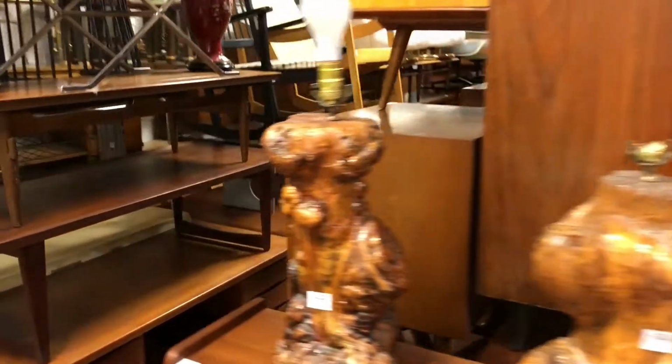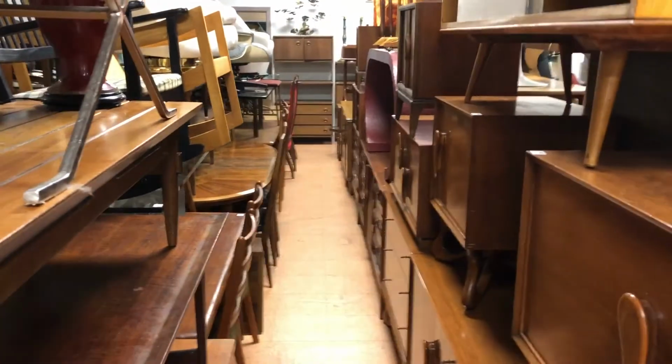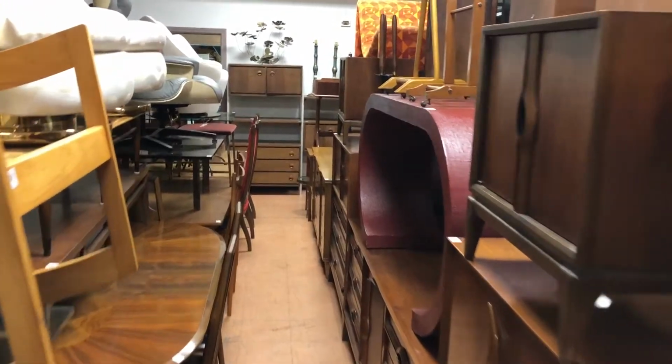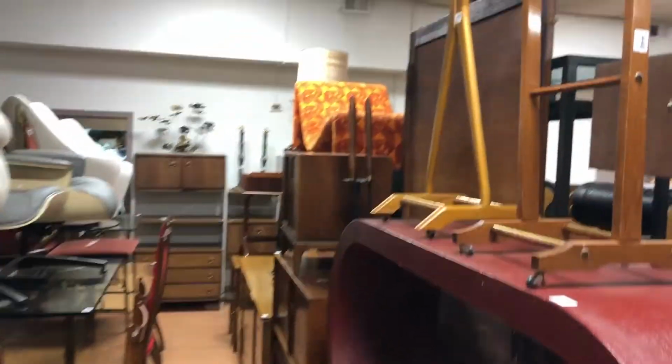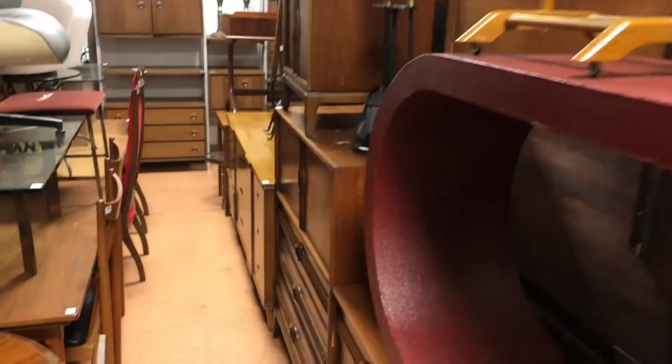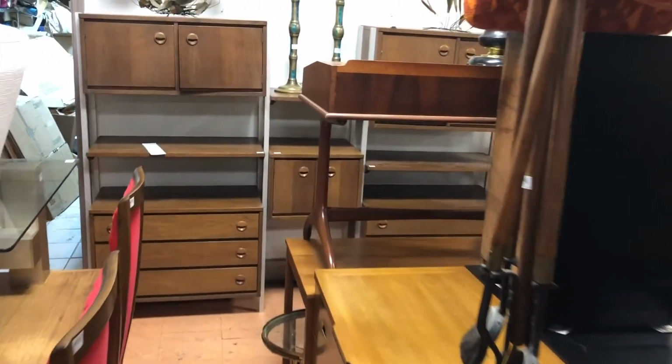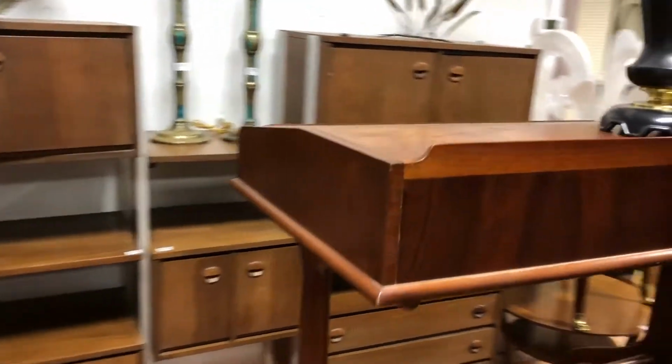I'll jump over here. I'm gonna walk back and forth. We'll do both aisles, both sides of the aisle, same time. You have sets of chairs, good valets. You have Springer style tables. You have Danish tall chests, fireplace tools. Great desks, great wall units.